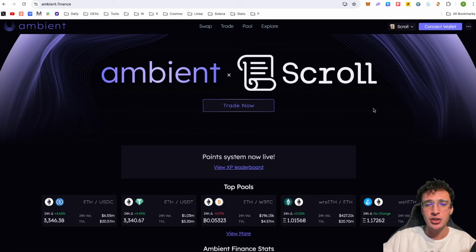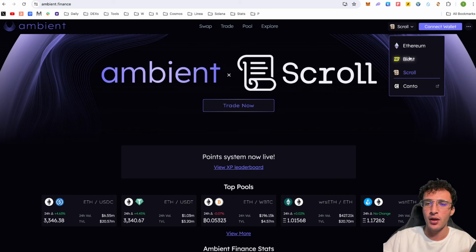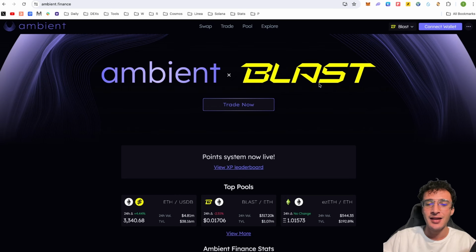So as you can see here, straight away from the get-go, depending on what network you're on, it will come up with an Ambient cross with Scroll or Blast, for example. So if we go up to Blast, as you can see, we've got Ambient cross with Blast, and both of which have a point system on the Ambient Finance website.